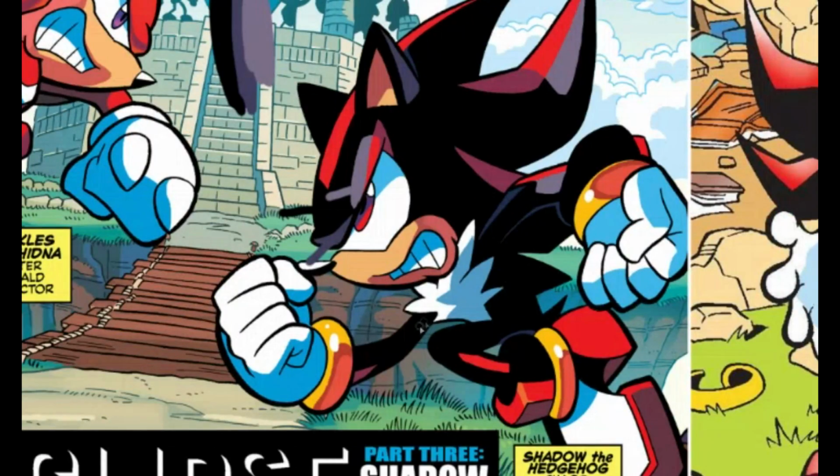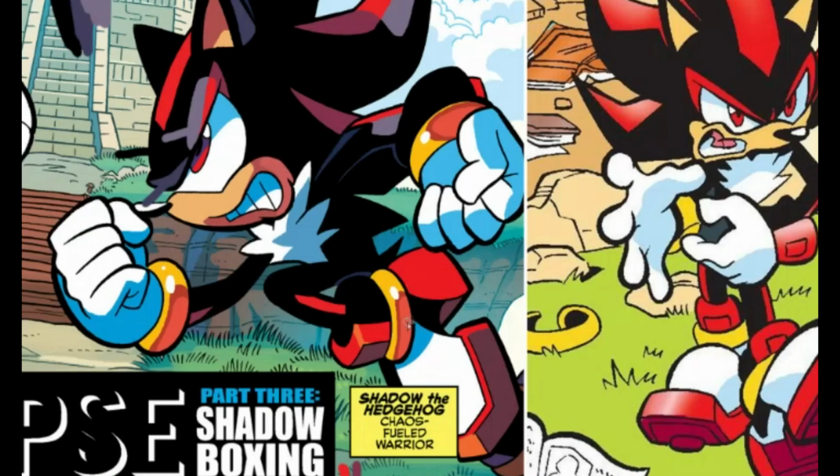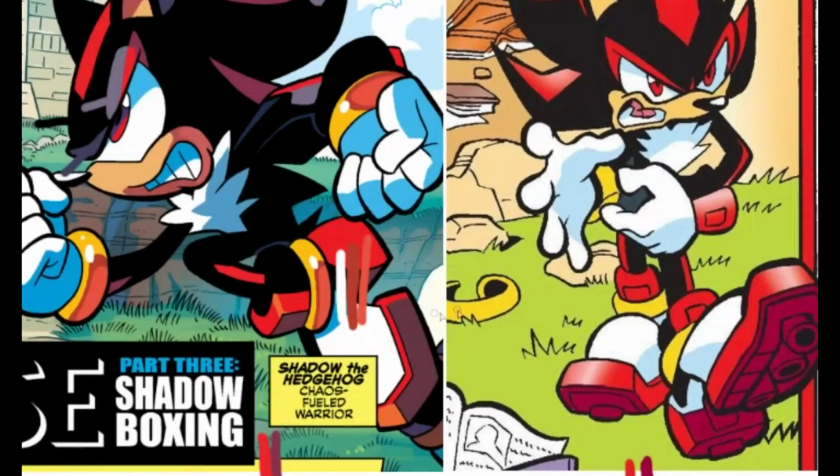Same with Shadow's rings. Look at the difference in rings. He's used tans and oranges and whites just to give it a gold effect, which is really nice, as opposed to this one, which is just straight yellow.